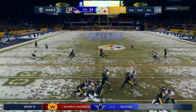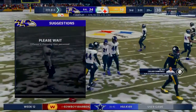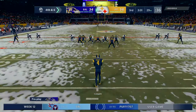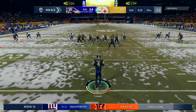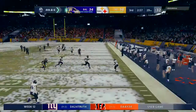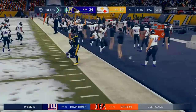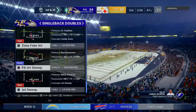On 3rd down, Huntley. And that's going to be incomplete. The coverage too good there. The contact popped the ball free, and it's 4th down. Normally being a big-bodied receiver plays to their advantage downfield. Go up and make the catch, take the hit, and pick up yardage. But in this case, the hit was timed really well and popped it free from his grasp. Take over 1st and 10 at their own 47-yard line.